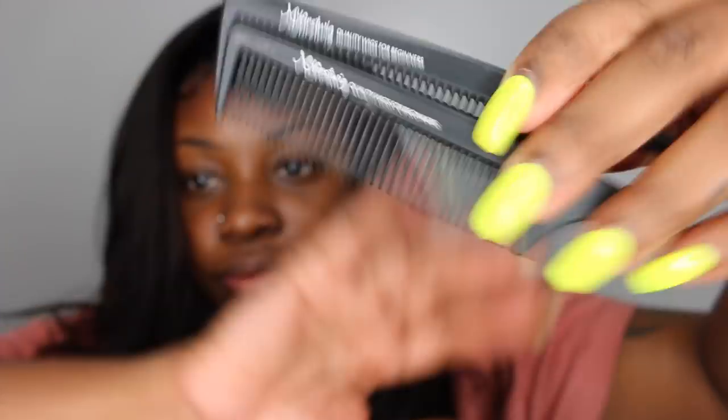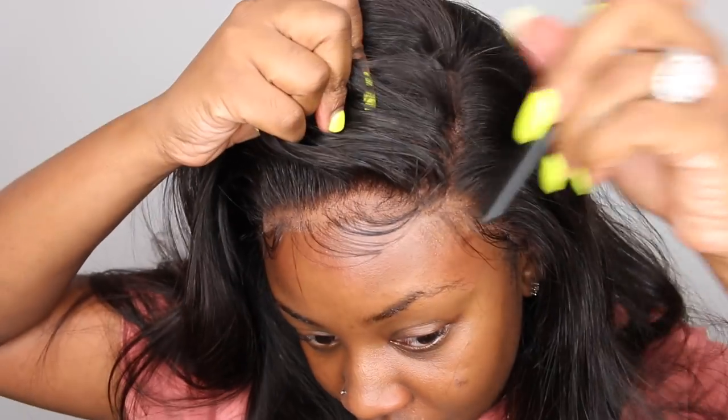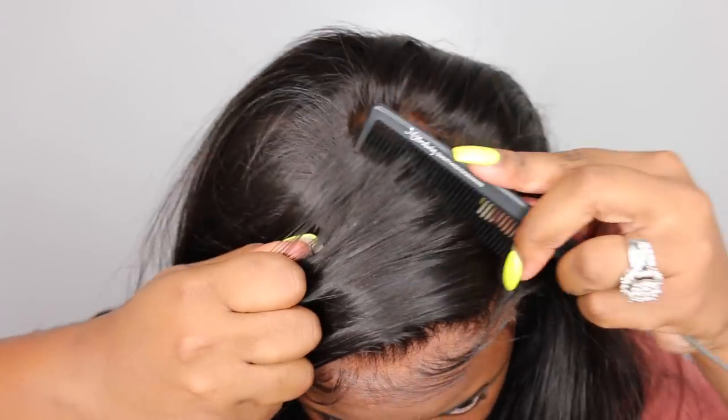As you can see, it's starting to look like the wig is growing out of my scalp. It's a little bit highlighted or lighter, so that kind of is the giveaway. But if you add a little bit more powder to make it more flesh tone, the actual wig looks like my hair.